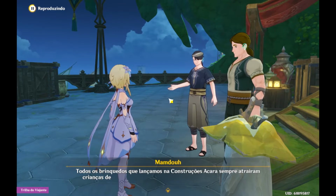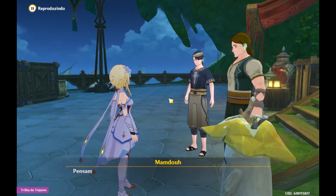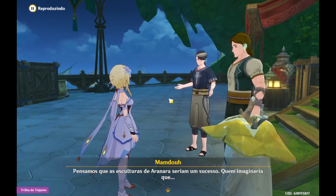Every new toy we've ever launched at Akara Crafts has always had kids from all over Port Ormos flocking here to buy it. We thought our Aranara carvings would be a big hit, too. Who would have thought?